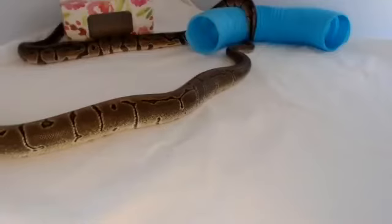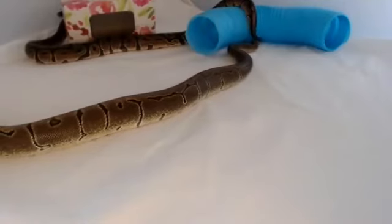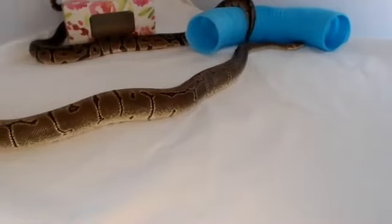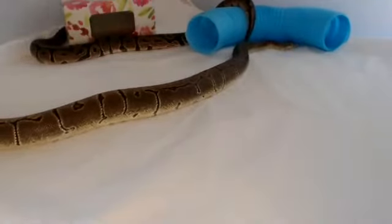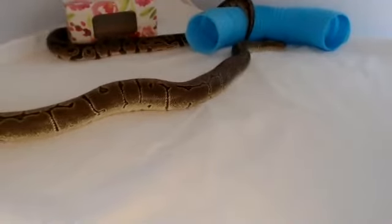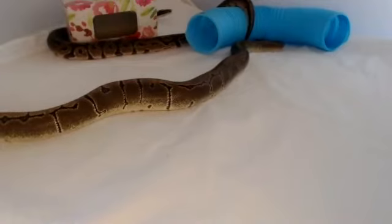Technically, no. Every snake is different, though. You have to remember that. Every snake has their own personality. Now, these two guys will be 5 this summer. Medusa will be 5 next month. Cleo will be 5 in September.